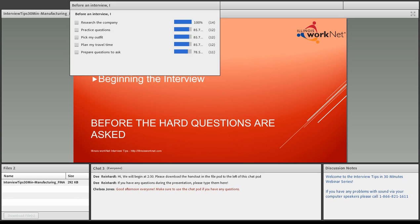That's good. Now, most of them, the lowest one was to prepare questions to ask, and I would stress that that's really important, because if you come into an interview and the interviewer says at the end, do you have any questions, and you don't have any, that's critical. It shows you didn't plan ahead, you didn't think of it, you didn't care to take the time. I think that's very important.